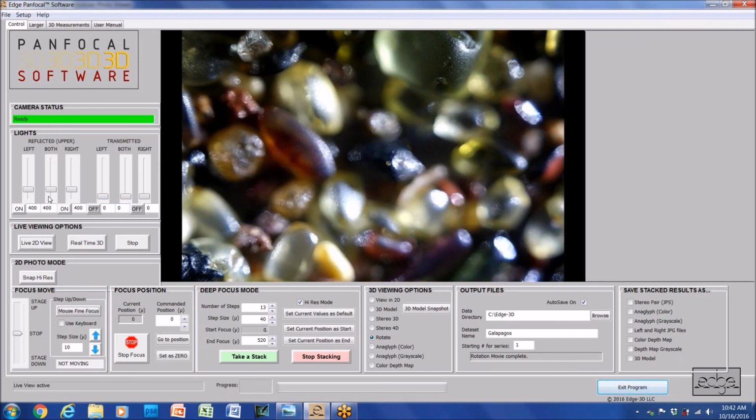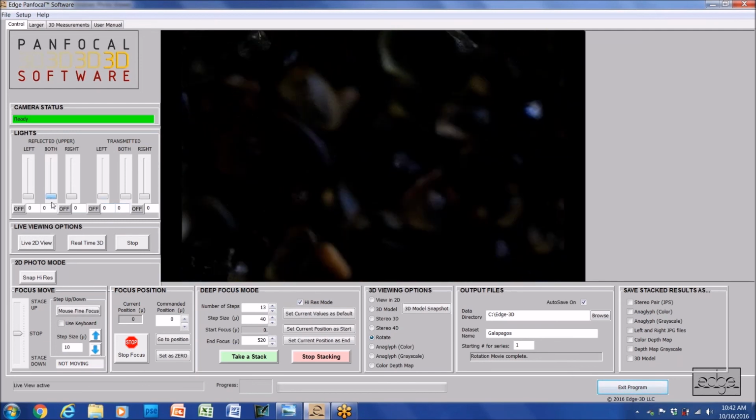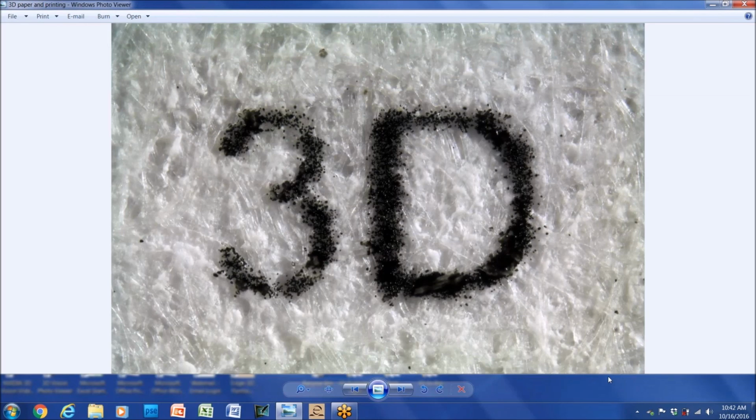Now I'm going to turn off our lights. And that ends this particular demonstration of the Edge-3D confocal software. Thank you very much.